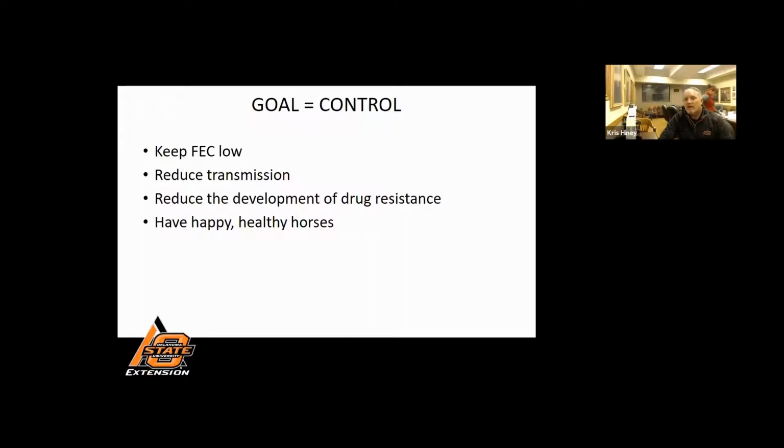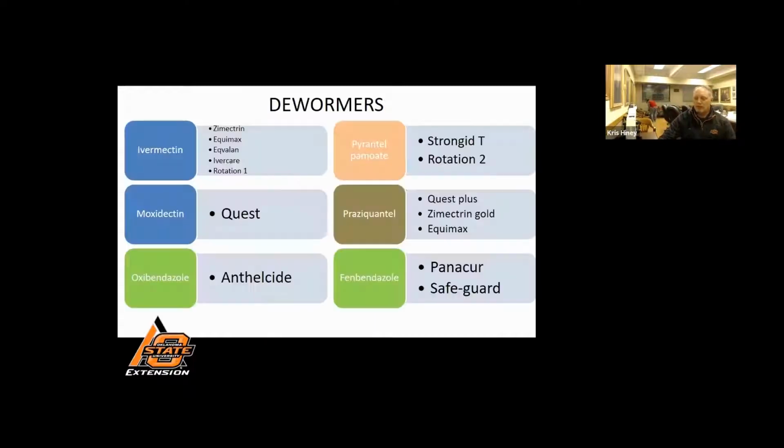And if you have high shedders, that are just continually shedding high populations of internal parasites, then you need to consider how to manage that animal a little bit differently. And we're going to give you some tools and some strategies to think about on that. And then again, have happy, healthy horses. If you've got a good frolicking horse out there, it's usually a good thing, whether it's on a performance basis or just for good quality animal health for the horse.